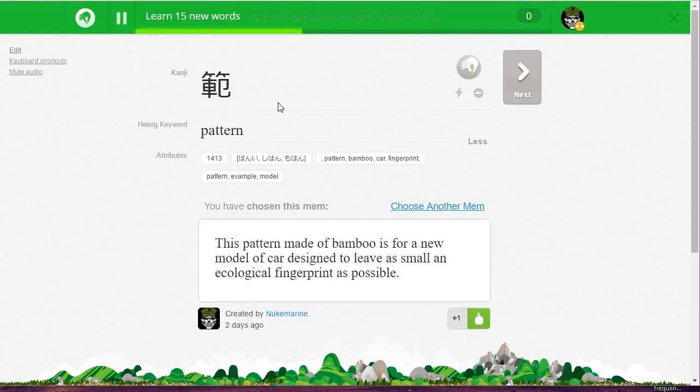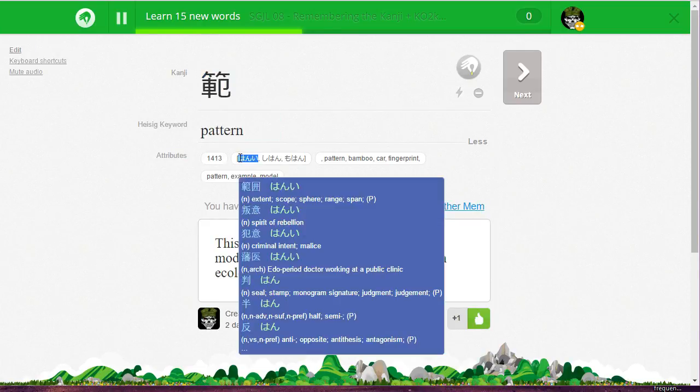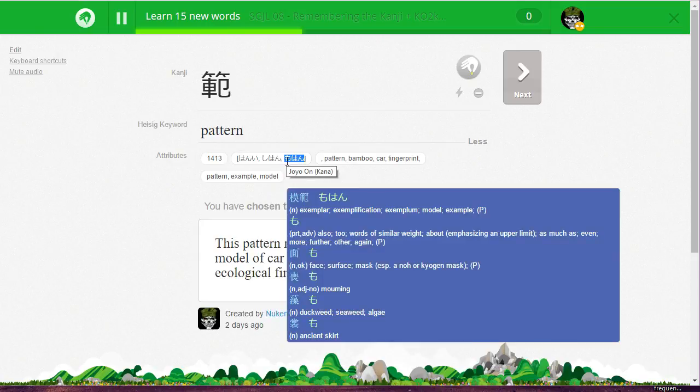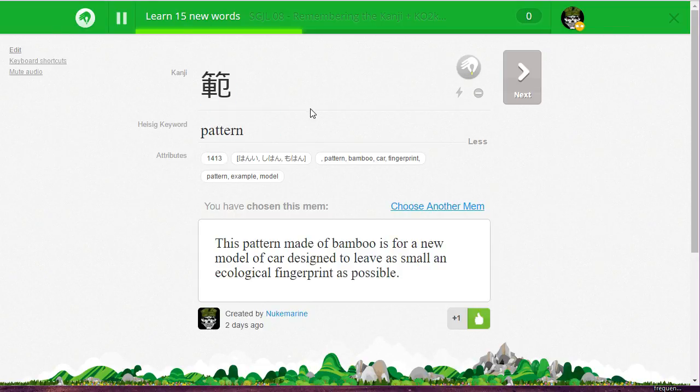Pattern. So, example or a model. Pattern. Han, an example or model right there. Hani, first word: extent, scope, sphere, range, span. Here we have Shihan, second word: an instructor, or a teacher, or a model, fencing teacher, or a model of something. And then finally, Mohan, to exemplify, a model or example. Okay, good. So these are all patterns, but mainly it's about a model of things.